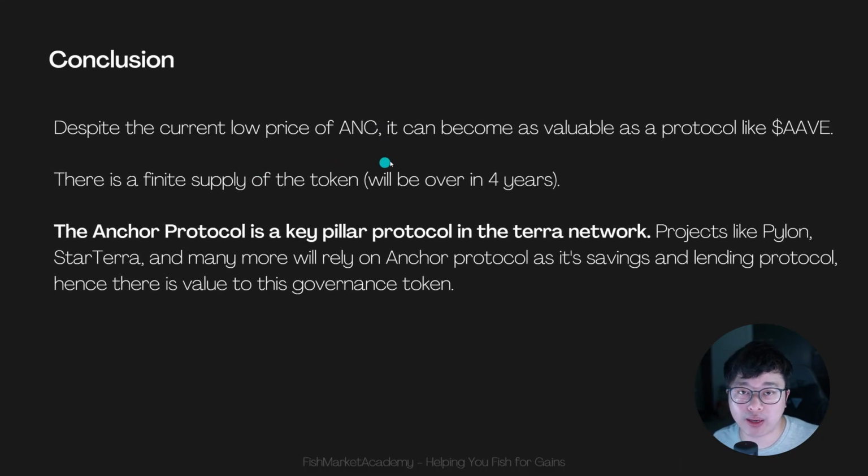Despite the current low price of Anchor, I think it has potential to be as valuable as AAVE. I look at it and see it as the AAVE of Cosmos, essentially the Cosmos ecosystem, which has a lot of apps which I will talk about in the future. Right, there is, after all, a finite supply of Anchor protocol, and it is a key pillar protocol created by Terraform Labs, and a lot of projects will be using it in the future.